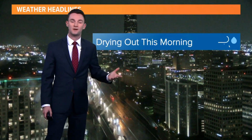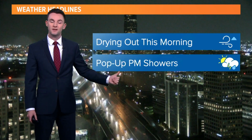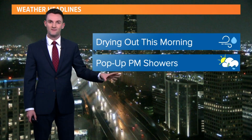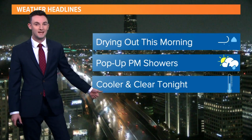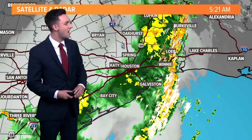We gradually dry out as we go through the morning hours. I think by sunrise, a lot of us are mainly dry. We do see another chance, though, for a pop-up shower or storm, as Kim mentioned, by the afternoon and by the evening. We'll show you that in future track in just a second. Good news, though, we clear things out for the overnight. Temperatures drop again into the low 60s, and we're off to the races with a beautiful holiday weekend.